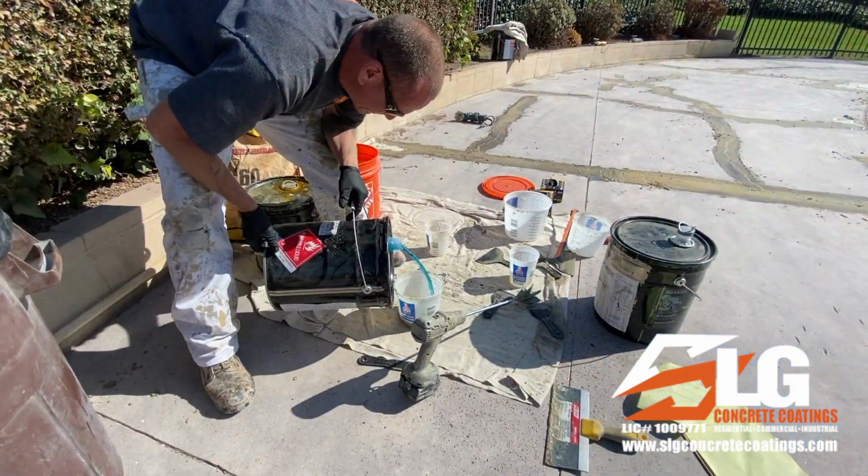Guys, a little peek at what it looks like after the guys just got done putting the mender down, and show you a little bit about kind of what we're working with on this project, and then you'll get to see what's going to be happening next.